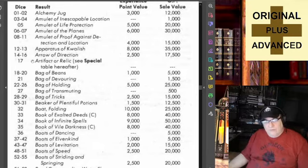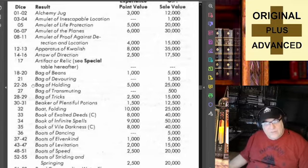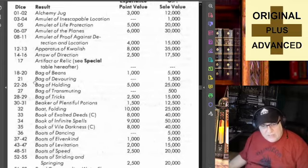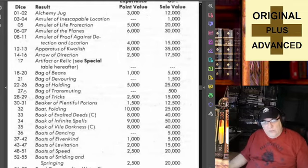Arrow of Direction, 14, 15, 16, 2,500, 17.5 on the GP sale value. Artifact or Relic. Here's where you go to a whole nother section, and we'll tackle that separately without looking too far into that today. Bag of Beans, 18, 19, 20, 1,000, and 5,000 XP and GP. Single entry for that nasty Bag of Devouring. Of course, no experience. Only 1,500 for the sale value. Bag of Holding, 22, 23, 24, 25, 26. That's 5% chance if you're on this table of getting a Bag of Holding, 5,000 XP, 25,000 gold piece value.